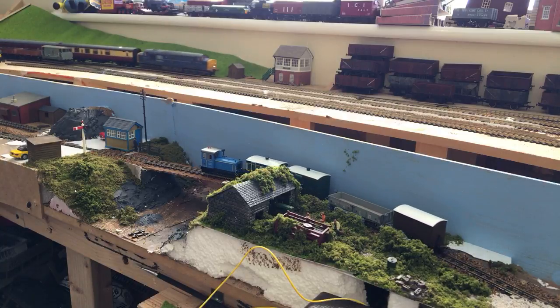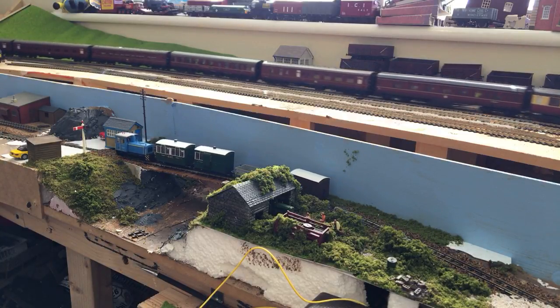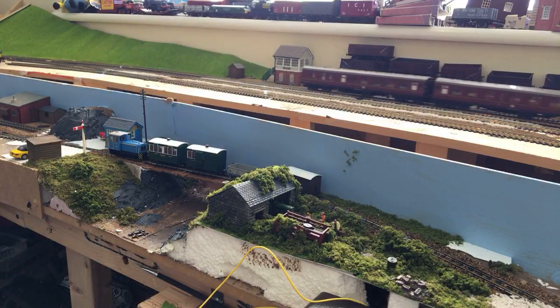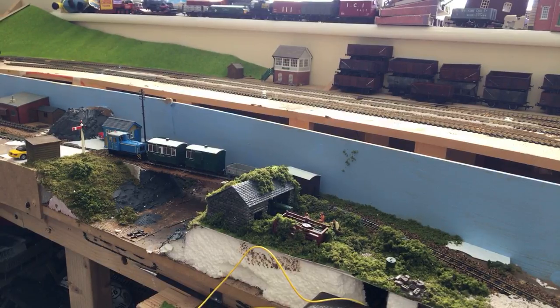So trains come in now to the crossing. Like I said, all trains must stop at the crossing to get their token. And there's actually a guard stood there waiting for the train, so he would now hand over the token to the driver. The crossing guard will now come over to the road, which is not painted. I want to get that finished soon. And then the train can go to the station.